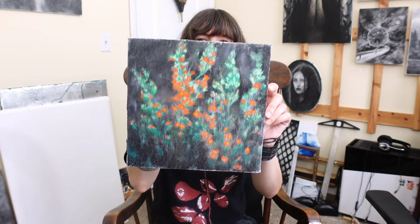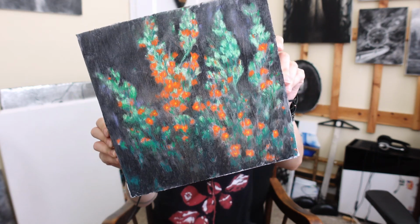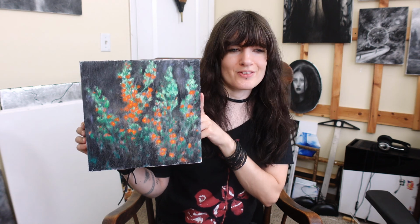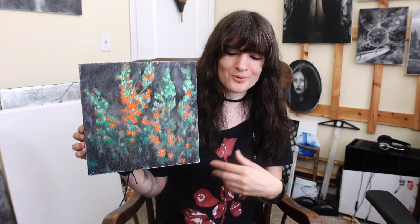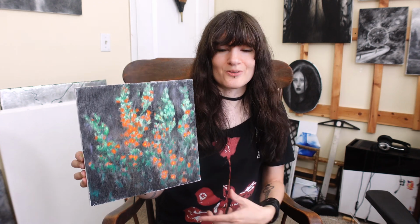Okay, I'm gonna stop right here with this. This is what it looks like. It's not the best thing in the world, but it was essentially like practice, because I don't normally do pastels in general, nor use them in this sort of application.